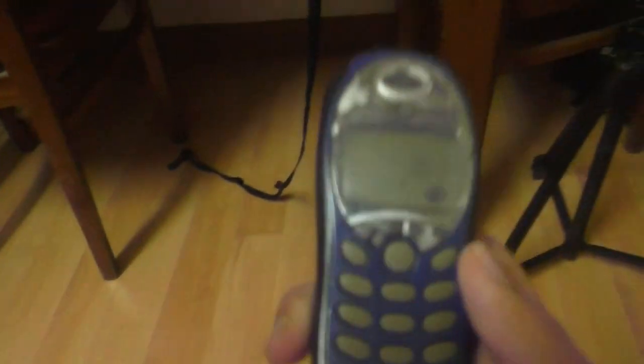My grandma gave me this. She's now eighty years old, I believe, and she got a master cell phone for like nearly $25 or something. Siemens C45. This one actually works. I got a battery for it, but I got rid of the battery.